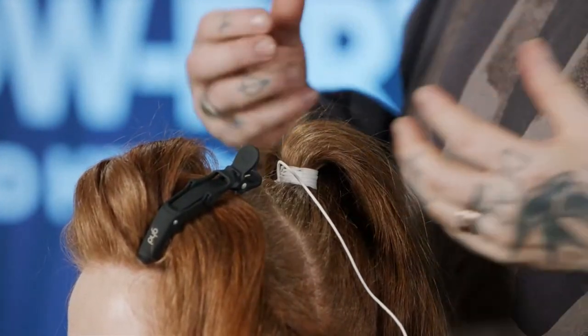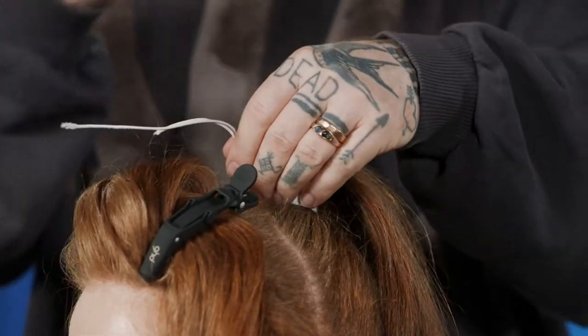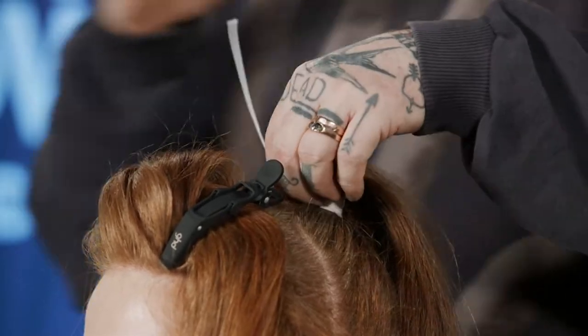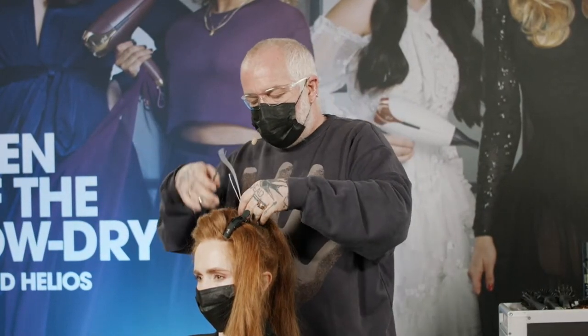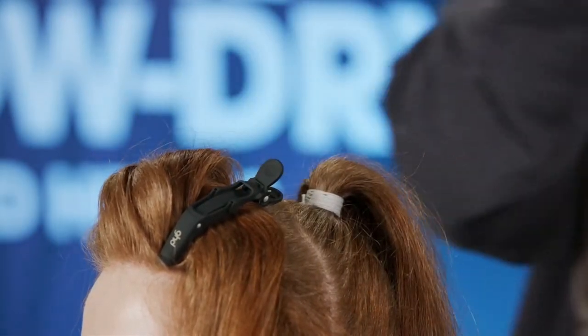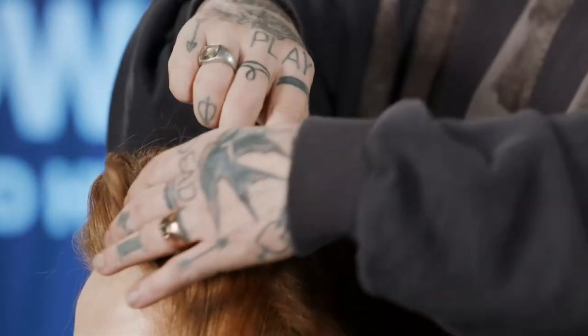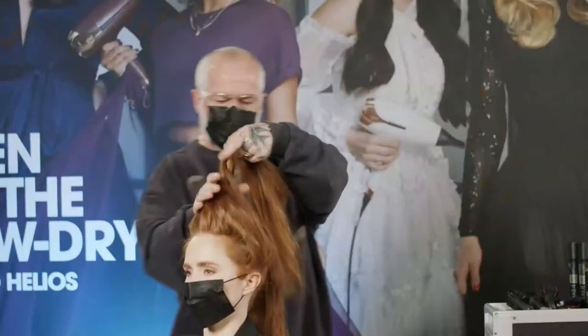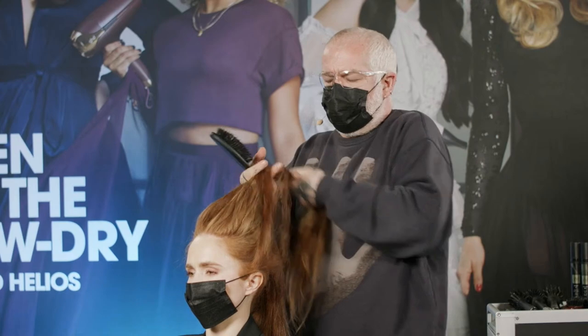And as I said, what I'm going to do here is something with a little bit of a 70s twist. The texture that I'm going to create with my GHD Max is going to be a really sort of worn in, soft tousled texture, but beautifully polished. And again, using the Max for me just allows me not to have to think about getting that polish into the hair. So then I take my clip away from the front. I use my dressing brush.